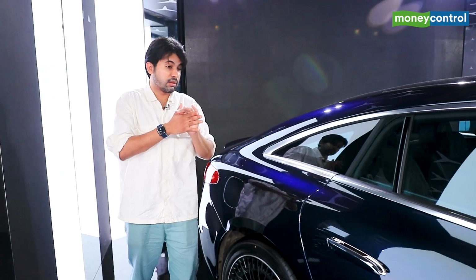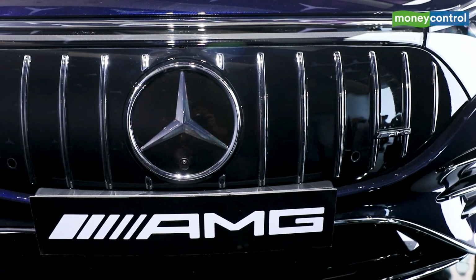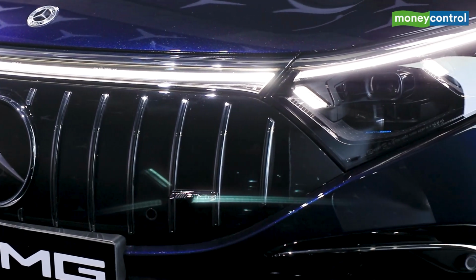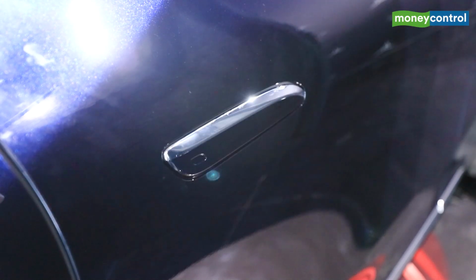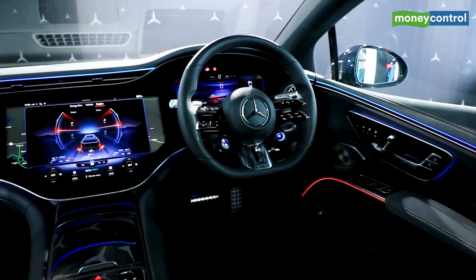Let's not forget, Mercedes has chosen to launch the AMG version of the EQS before the actual standard EQS. What an oxymoron. But the standard basic EQS arrives, which is just pure electric S-Class luxury. A gentle swipe of the hand and you're inside what's clearly the most futuristic cabin ever.